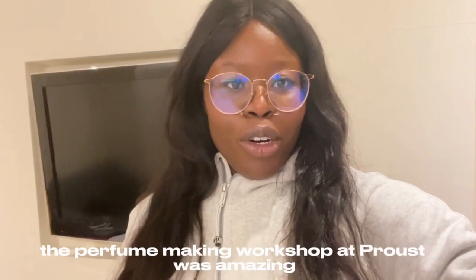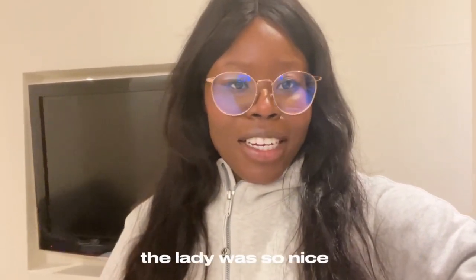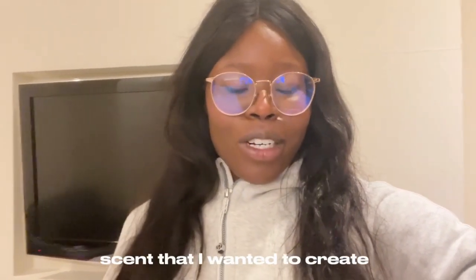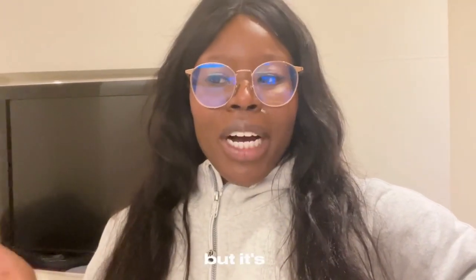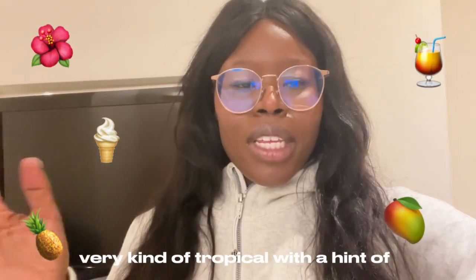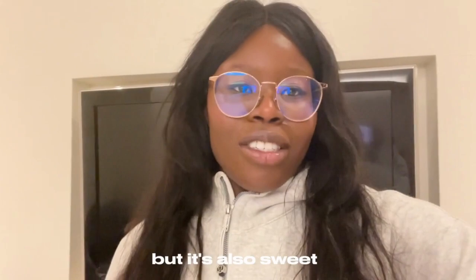And so the perfume making workshop at PROUST was amazing. The lady was so nice. She helped me find my perfect scent that I wanted to create. I think the scent that I went for, I didn't even give it a name, but it's very tropical with a hint of vanilla. So it's very subtle, but it's also sweet.